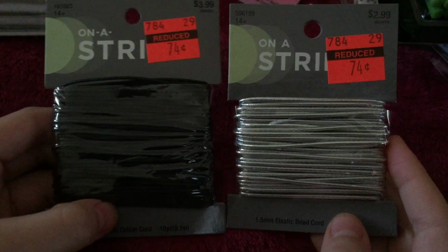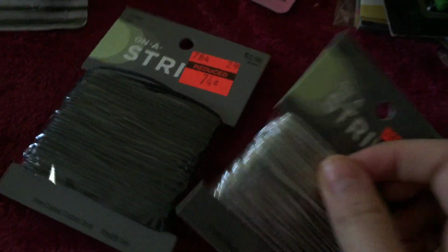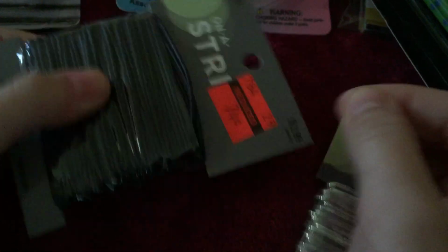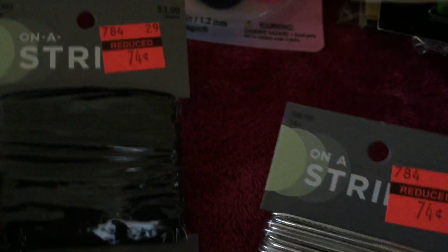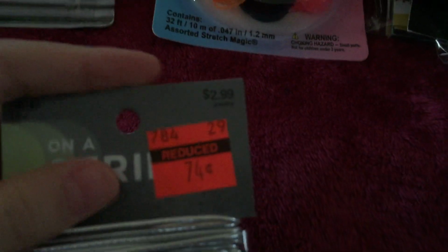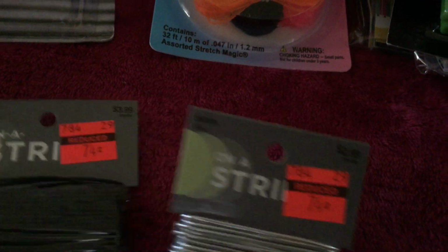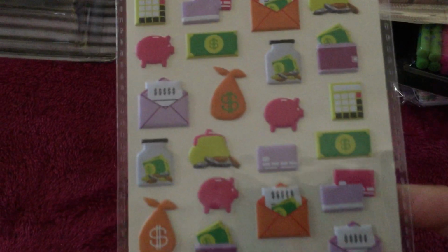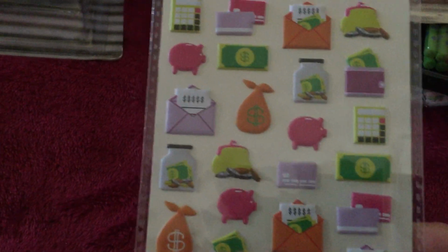And also got this string, and this one is a stretchy silver string, and this one is a tight non-stretchy black string, and this was $2.99 and became 74 cents. So cute. Another thing is these puffy stickers, which are so cute. Look at that.